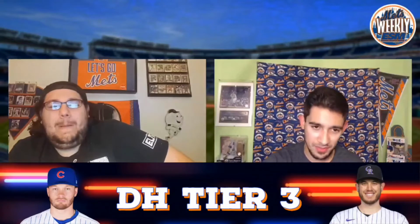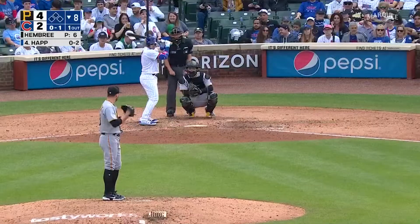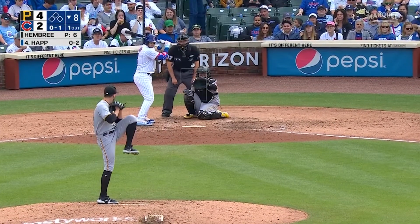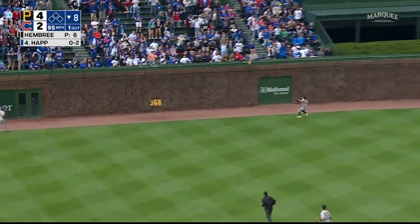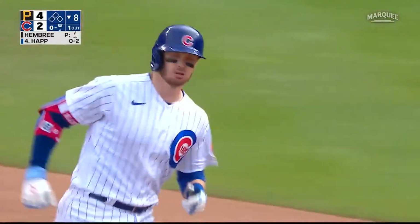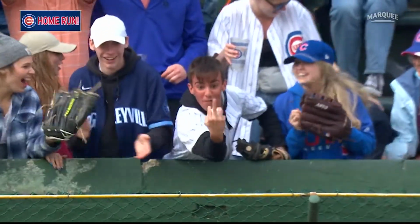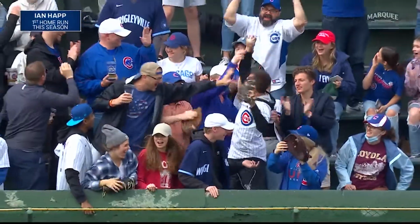But Ian Happ, to me, I know the price tag is going to be a lot. I know it's not the Mets' biggest need, and some other teams could use him a lot. I wouldn't mind seeing the Houston Astros pick him up and get themselves a new center fielder. But Ian Happ, he's done really good against left-handed pitching this year, .352 average, .925 OPS. He's a guy that has a little bit of speed. He plays center field, he plays left field, so he really could move around.